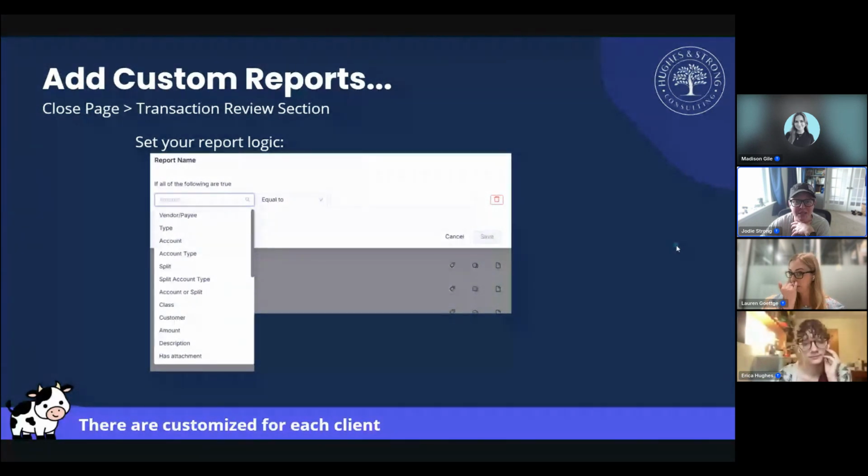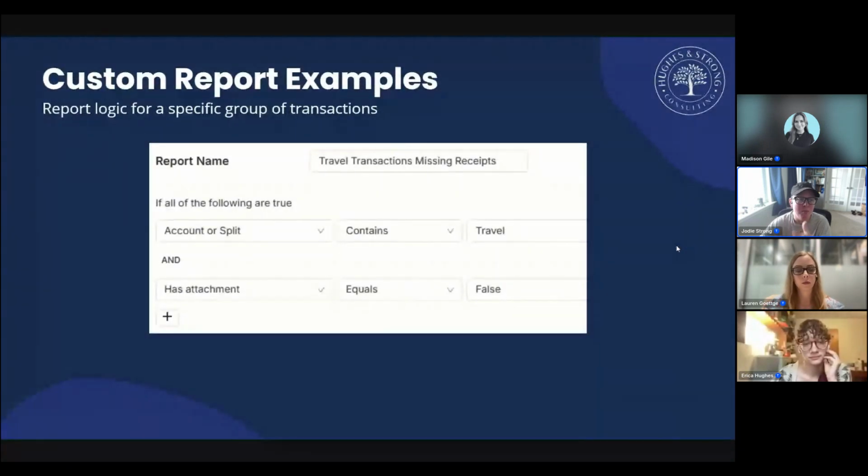All right, let's get into a couple of examples. The first one I have for you is setting the report logic for a specific group of transactions. In this example, we've told Keeper that we want to see a list of transactions where the account or the split contains the word travel. You can also choose a drop down here and individually select all of your travel accounts, or you could do contains and just put travel. If I create additional travel accounts down the road, this will still catch them. But I also want to know if it has an attachment or not. So I want to catch the ones that are missing receipts for this report so that I can follow up with my client and grab those.